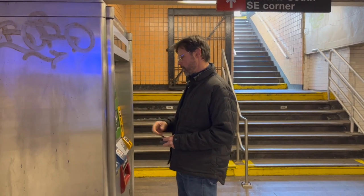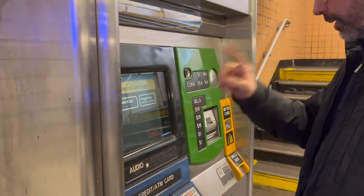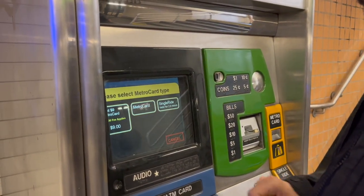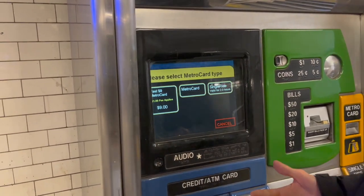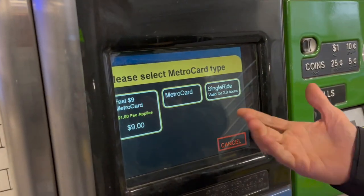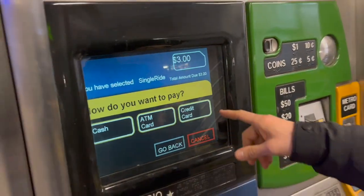I guess we'll get the single rides, right? Just a single ride? I'm nervous about... I don't know. $9 card. How much is each ride, do you know? Fast $9 Metro card or just a Metro card? I'm not sure. Okay, no, I think we can do that. That's what I thought. Okay.